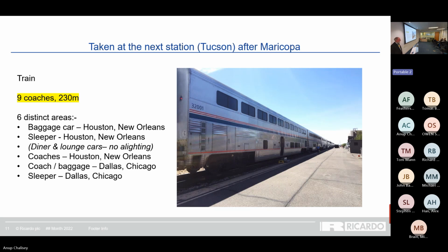And if he's got people who are going to Dallas and on to Chicago, anywhere on that route, he then calls it forward again to allow the baggage to be loaded and the people to get into either the coach or the sleeper. So that's basically how you have a 30-odd metre platform and a 230 metre train.